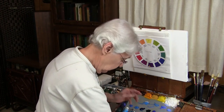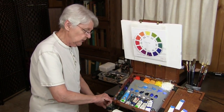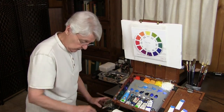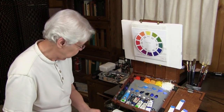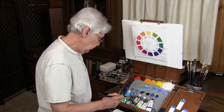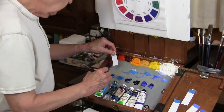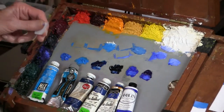And then let's see, we have just a couple of other blues here. You can see that phthalo blue and Prussian blue are very close to each other. Prussian is just a little bit lower intensity, but that doesn't affect its comparative temperature. So let's go then. There's a color Rembrandt has come out with called Sèvres blue, and we won't need any white on it because it's an opaque color to start with.